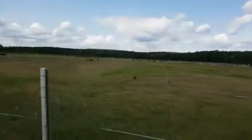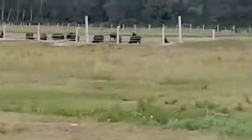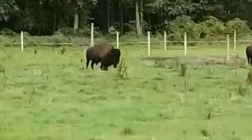Now we're going on the safari part of our tour, where we are going to be able to see the bison, and I think we're going to be able to check out a mini zoo too. For the safari part of our tour, we're taking a ride in a tractor trailer. I don't know if you guys can see it, but there in the distance are some wild bisons. They said those are their two biggest male bisons.